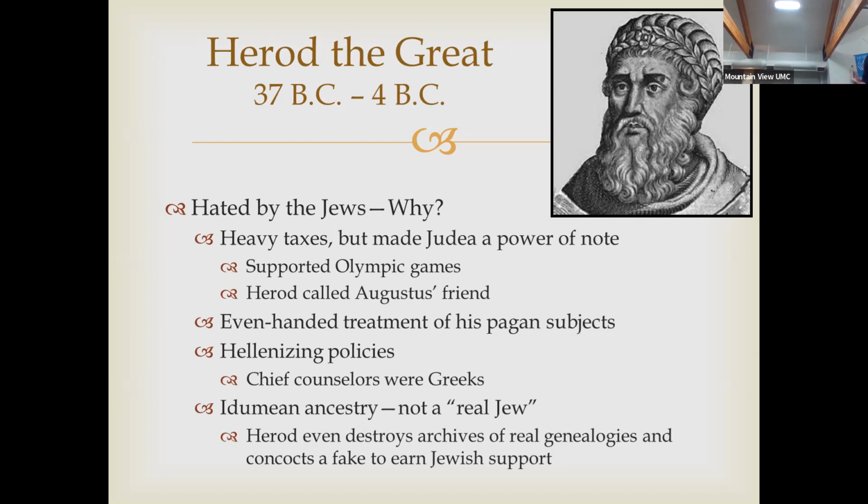Well, a couple of reasons. We talked about the high taxes that Herod had put in place. They made Judea a power of note, but he also used that money to support the Olympic Games and become Augustus's friend. He had used it for Hellenizing the kingdom, basically. He had been even-handed with his pagan subjects, which the Jews don't like. They should be treated as second-class citizens, but Herod treated them equally.